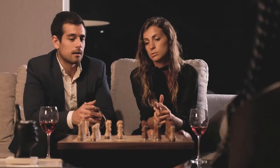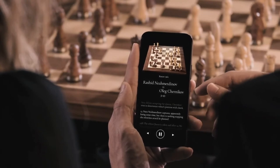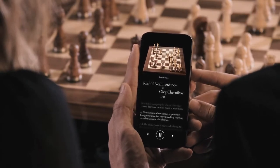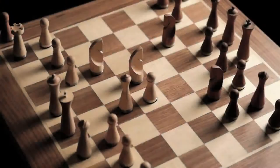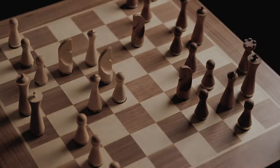Phantom is also a conversation piece like no other. The pieces move autonomously to become a sculpture that plays back the most famous games in history and allows you to relive those remarkable moments as if you were actually there. Phantom. It's a beautiful sculpture. It's the most advanced chessboard in the world, and it's bringing back all the little details that make chess great.